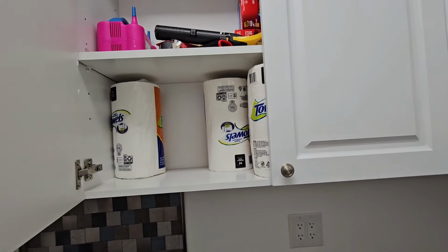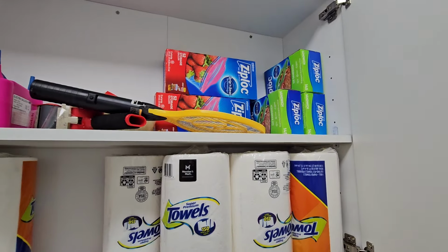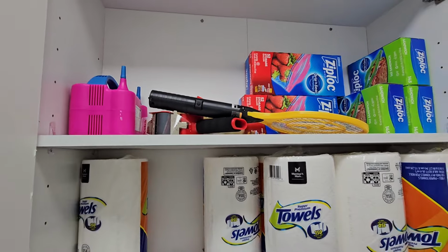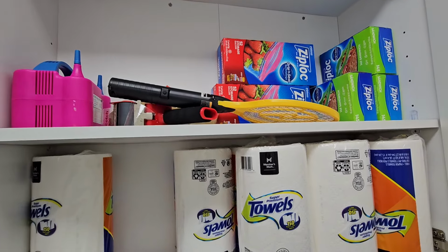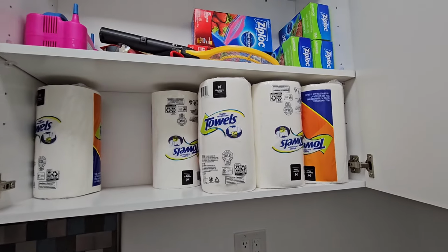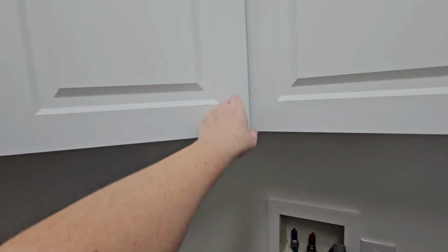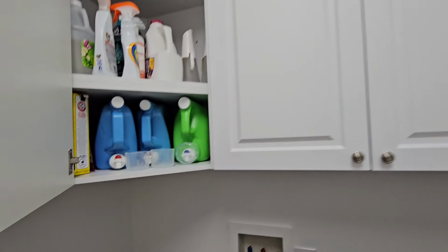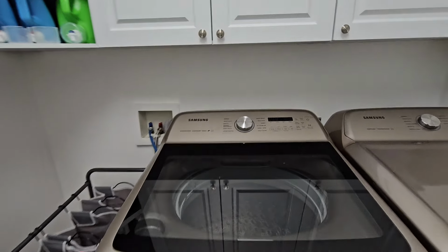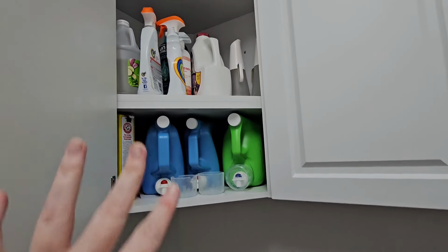We have this cabinet, which has all of our paper towels in it, our Ziploc bags, our air pump for balloons, our packing tape, and our electric fly swatter. I know, kind of random, but this works for us for now. But I'm just so happy to have enclosed storage. So I debated on putting the laundry stuff up here, but this allows this to be open and for us to utilize the laundry stuff.